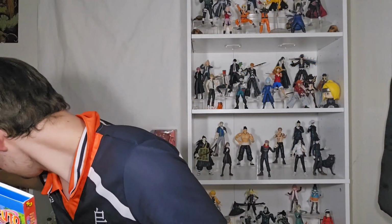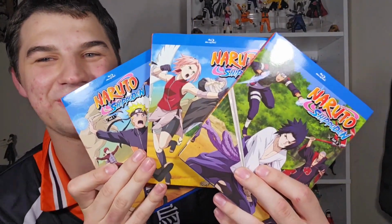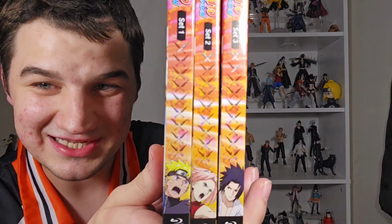So I have been collecting the Shippuden sets right here, slowly getting them all. We got set 1 right there, set 2, and set 3. Very cool. Wow, these are starting to look really good. And on the spines, you can see you got all the characters right there. These are actually coming together really nicely.